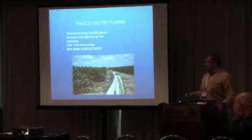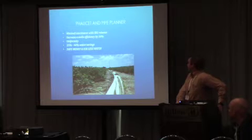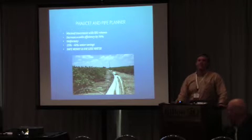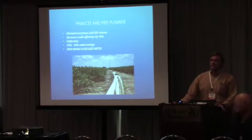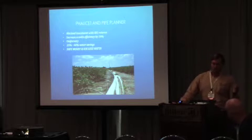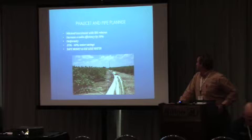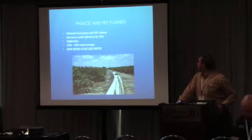Faucet pipe planter is just a no-brainer in my opinion. Minimal to no investment with big returns. Increasing wells efficiency by 30%. You know, that's reducing your cost by 30%. It's not many things you get to do that in just one clean swoop.